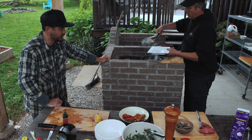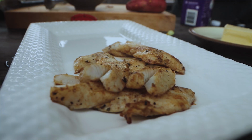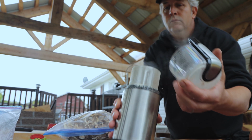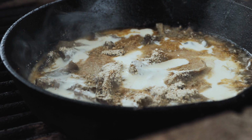I don't have much experience using dried mushrooms in dishes, but after watching Sean prepare this meal, I'll certainly be adding it to my repertoire. Grinding the maitake into powder and using it to enhance his cream sauce? Brilliant.